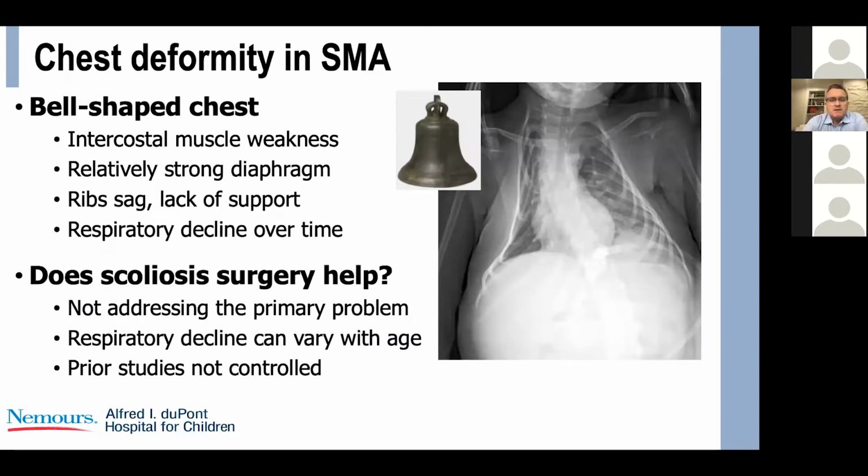I alluded to this before about what the role of scoliosis or spinal curvature is in respiratory dysfunction in SMA, and it's always been a bit of a conundrum for me, as I noted that despite scoliosis surgery, the pulmonary function, depending on the type and what their treatment's been, has continued to get worse over time, although quite variable. You can see this chest X-ray on the right-hand side here, showing this bell-shaped chest in this child who has SMA type 1, and this tends to progress despite having the curve instrumented. The ribs tend to sag. There's a lack of support to pull the diaphragm down and to expand the lungs. Respiratory decline tends to happen over time, probably more concordant with the muscle weakness around the chest rather than anything we do with the spine.